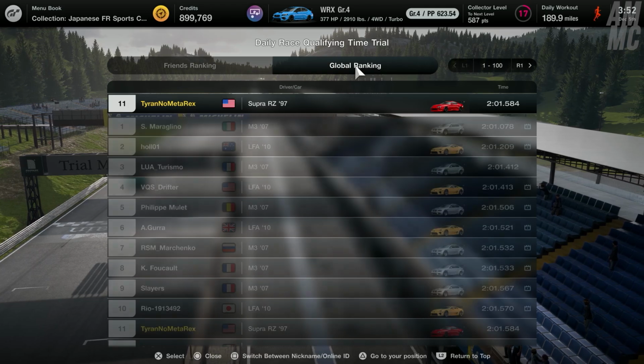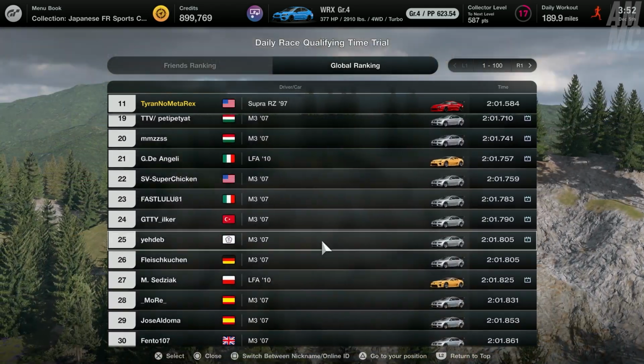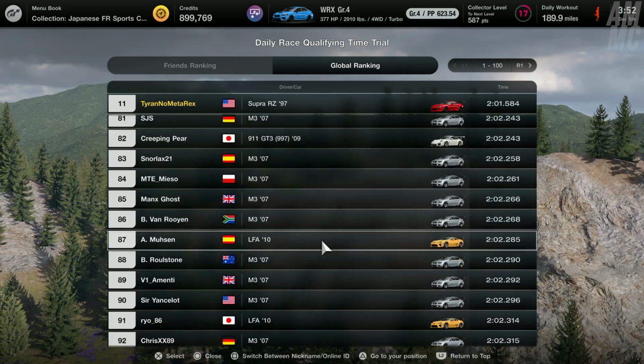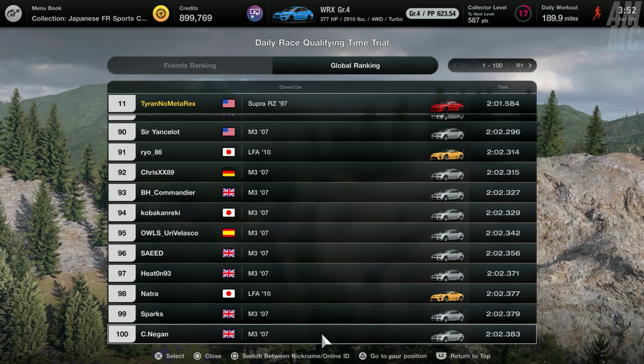Last night I came agonizingly close to putting the Supra in the top 10. I ran out of time, but I do have the optimal. What's wild is it's the only Supra in the entirety of the top 100. I do think more people are going to start using it when they realize how fast it can be, but for now, I was the only one.